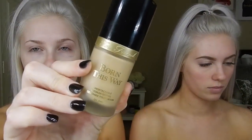The only difference between it and the Beauty Blender, it feels a little more solid than the Beauty Blender. I'm going to go with the one I mentioned on our first video, the Born This Way Too Faced, shade Light Beige. I love this one. It's a medium to full coverage, and you can build onto it to make that full coverage. Her face looks like porcelain when she wears it. She looks like a porcelain doll. It literally makes you look flawless. I'll probably end up buying it.